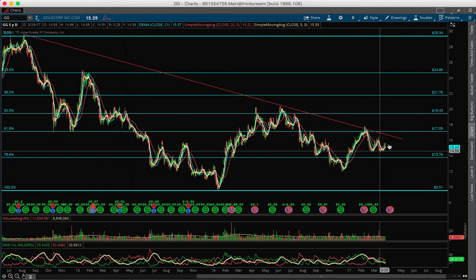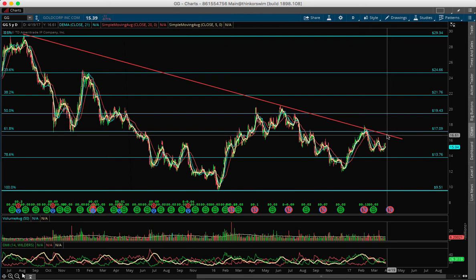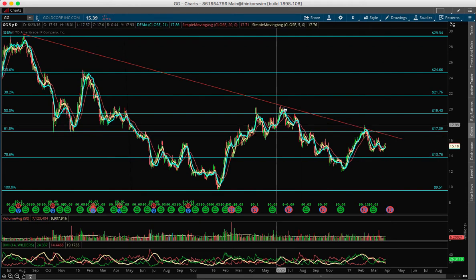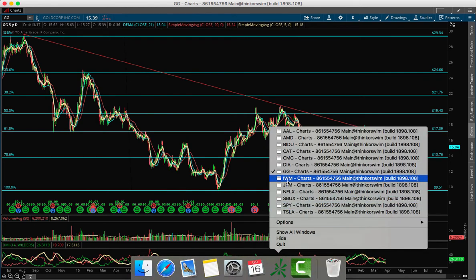If it goes now to the trend line and fails, and the market starts going up, like the S&P, this thing will be a nice short because it will be very near to major resistance, and every time it goes to this resistance, it goes down nicely. So keep an eye on this one to short it. If the market decides to go up, gold will go down.